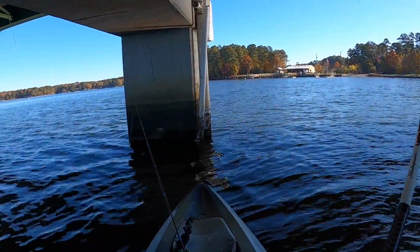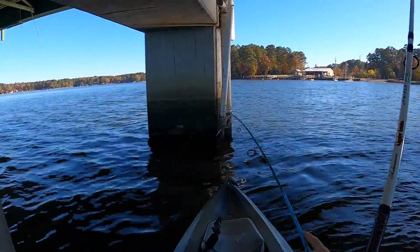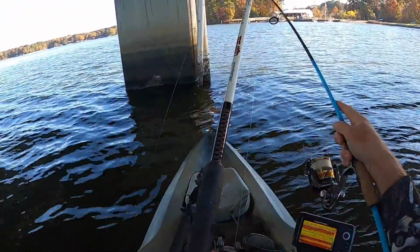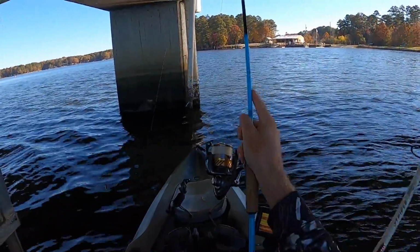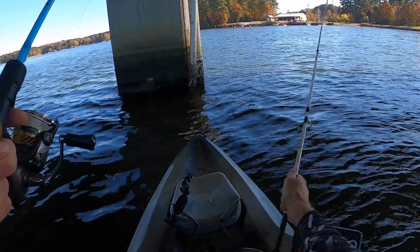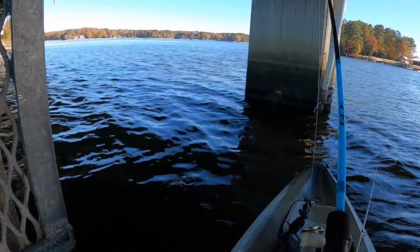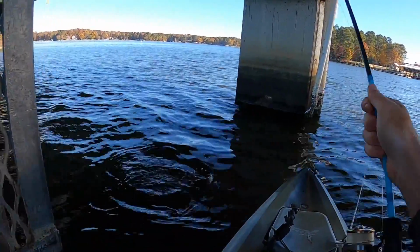Something down there. Oh, there's a bite. Got him. Got another crappie. And I'm hooked up. Okay, I'm snagged here. Okay, guys, I was trying to get a snag out, and then a crappie just hit. Is this a keeper? Oh, yeah, that's another keeper.